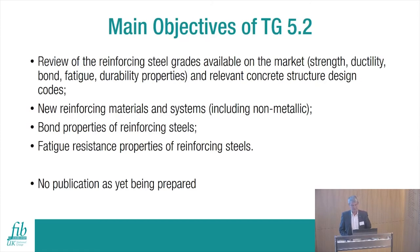The main objectives of this task group are in the longer term to review the reinforcing steel grades, and I was made aware that we're now talking about grade 960 and it is on the horizon. Grade 700 is now being put into the American design codes, and there's talk about putting it into the FIB model code, the next generation of that. So increasingly these grades are being increased.